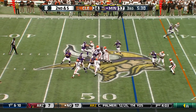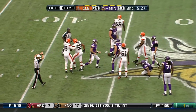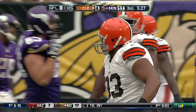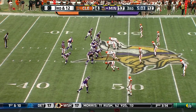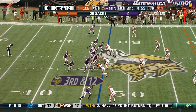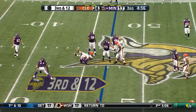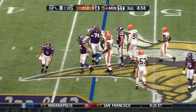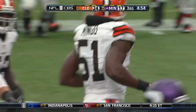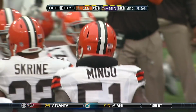Second down and five. Here they come. Hughes has recorded Cleveland's fourth sack today. Ponder goes down. Third down and 12. They need the 41 of the Cleveland Browns. Peterson to the backfield. Mingo comes up with a knockdown there. His second sack in as many weeks. He's only played two NFL games. The fifth sack by Cleveland.